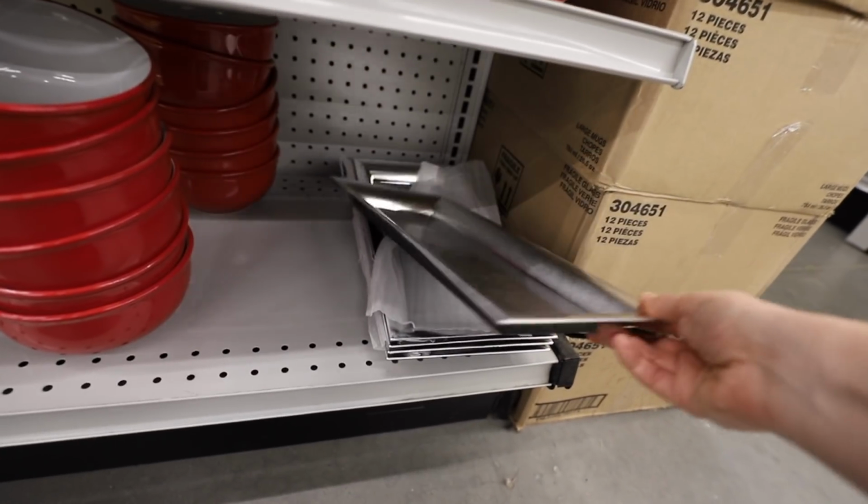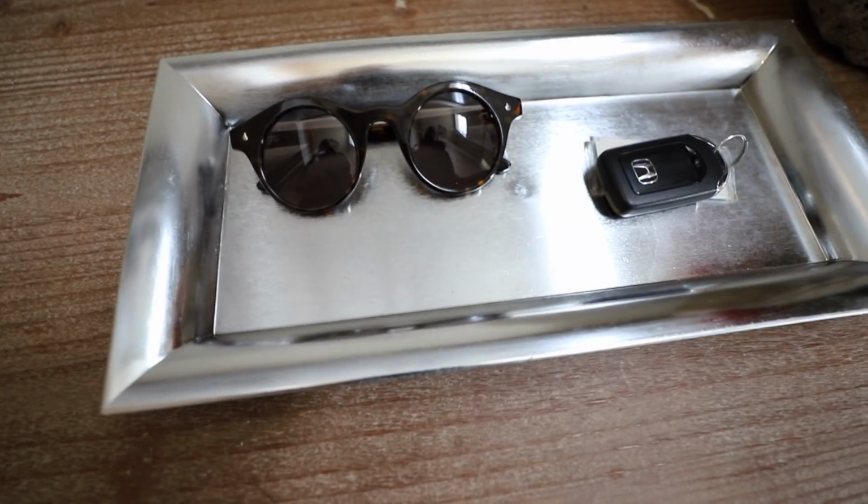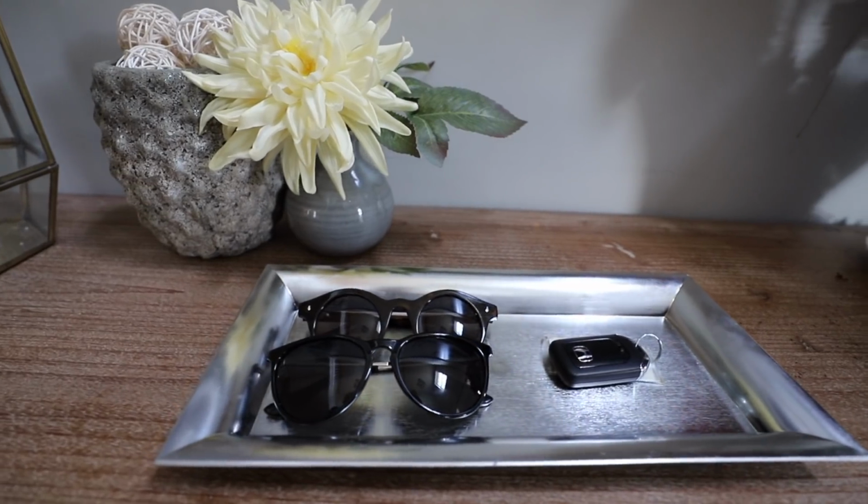And the Dollar Tree just got these chargers. This is by the plates and the cups, and they are so beautiful and very high quality, not thin plastic. They come in gold and silver and are such a great organization tool.